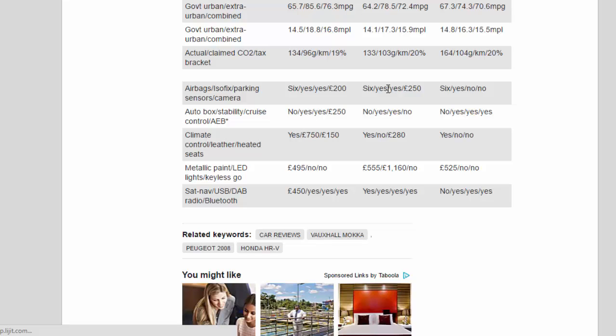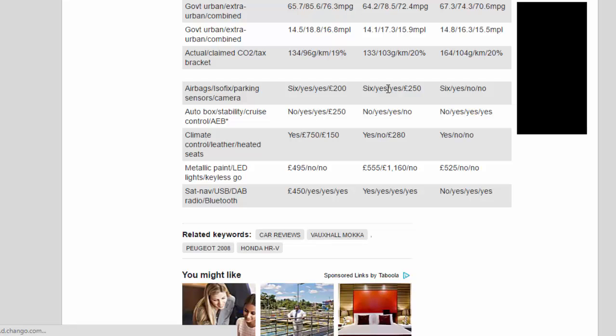Actual / claimed CO2 / tax bracket: 134 / 96 g/km / 19%. 133 / 103 g/km / 20%. 164 / 104 g/km / 20%. Airbags / ISOFIX / parking sensors / camera: 6 / yes / yes / £200. 6 / yes / yes / £250. 6 / yes / no / no.